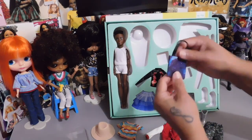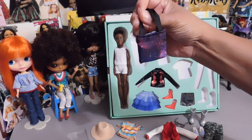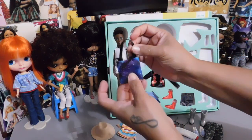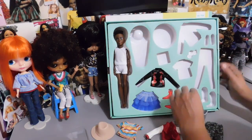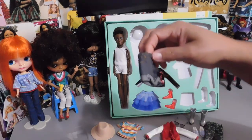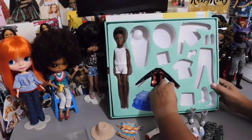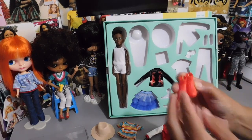Then we got this cool little tote, and it looks like it should be like outer space. And it also opens there, and then it has two little ribbon straps, and all of it is cloth. Pair of little cuffed denim shorts, cut off denim shorts. How cool is that? They velcro in the back. We got these little red Converse high top sneakers.